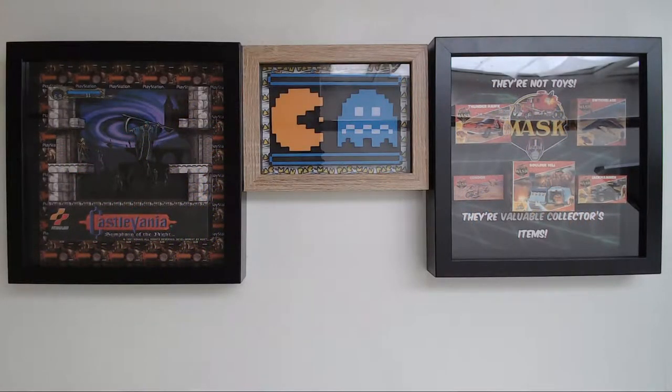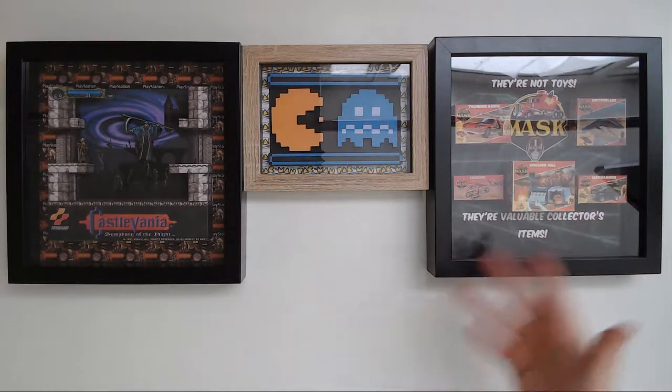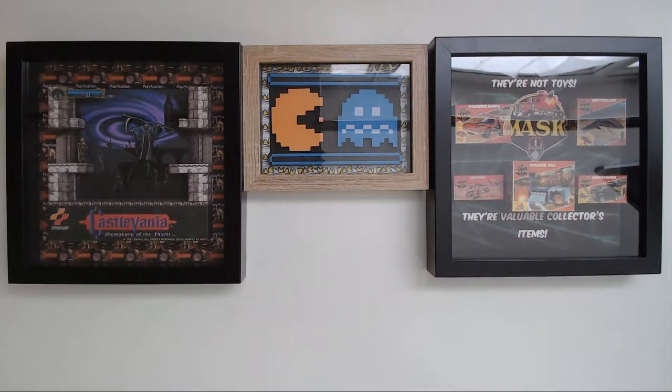Lastly, but by no means least at all, we have these three 3D frames from Mark's Memory Bytes. We have Castlevania here, we've got the Pac-Man, and we've got this one, which is very cool, which is Mask, and anyone that knows me knows that I love Mask. I do love The Mask. Oh yes, definitely. Well, Mask, not The Mask, that's a fun film, but this is the 80s toy and cartoon selection of amazing stuff.